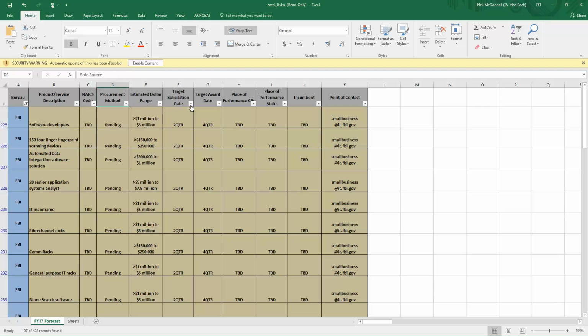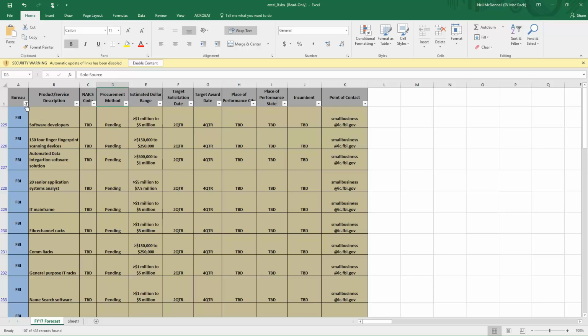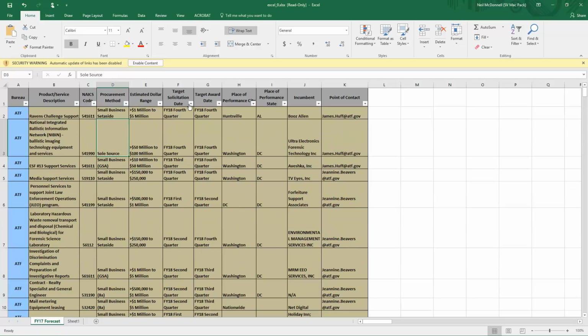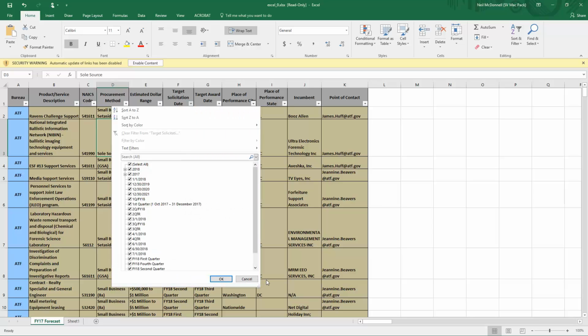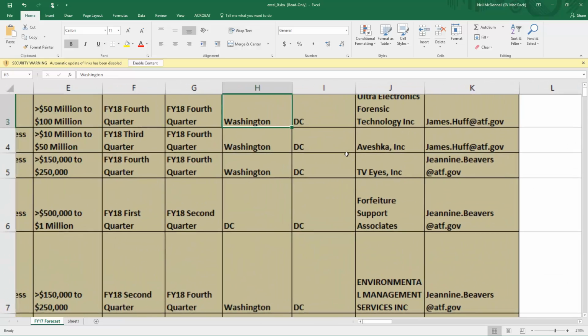Where that really is vital is here in the dates, because right now I'm just showing the FBI, but if I get rid of this filter and I come back to this target solicitation date, you'll see all these different ways that they're writing it, and that's not handy at all because you can't search it. That means you have to look at every single option that's there. Let me go ahead and zoom in a little bit.